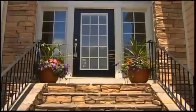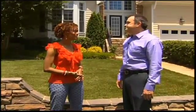Stand at the front door as if they were waiting for their agent to open the front door. Take a look around and see what things might be of concern to them if they were a buyer, and get those things taken care of. Great advice. As always, Eddie, thank you so much.